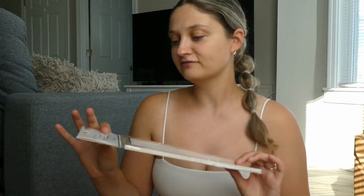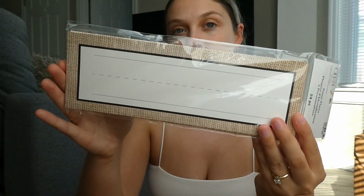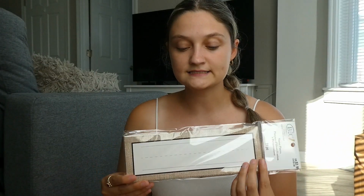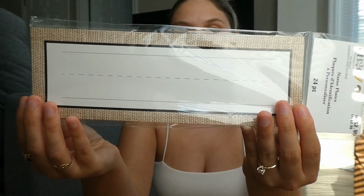Also at Michael's, I found these little nameplates. I use these to write their name on it, but it's not like a name tag at their desk. It's for their book bag, because on their book bag, there's a clear sticky thing I have on there, and I just slide in the name tag and use it year after year. So I just needed some new name tags because I ran out of the other ones.